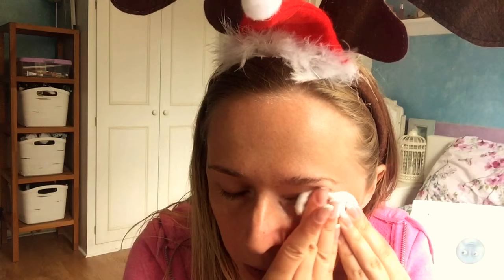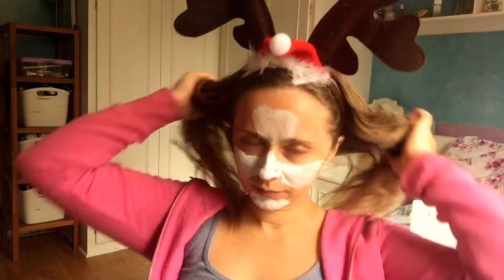I've got through about three bottles of these. It's Lancome's Facil? Like this. It's not like a messy face mask, it's so easy to use. Chill out, listen to whale music. It sounds more like an airplane, not a whale.